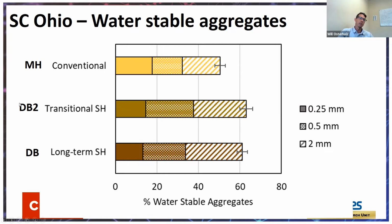And for this one, we actually took some samples from what we call a transitional soil health field. So this is another field nearby, right next to the DB field that's only been under soil health management for about 5 years. So we would consider that a transitional field, obviously not as mature as that 50-year DB field, but starting to get that management system underway.